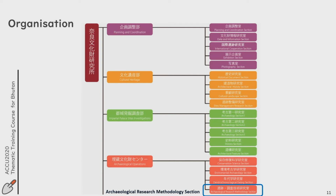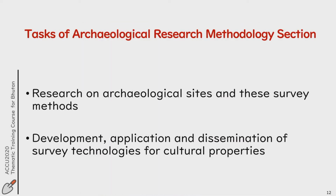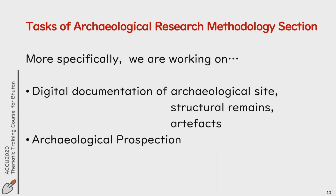The section I am in is the Archaeological Research Methodology section, which is a part of archaeological operations. At the Archaeological Research Methodology section, we handle the research of archaeological sites, their survey methods, and the development and application of research technology for cultural properties. We are also seeking to promote the spread of research technology and methods for cultural properties. Recently, we have focused our efforts on the digital recording of archaeological sites, structural remains, and artifacts, as well as archaeological prospection.